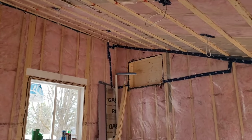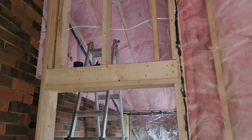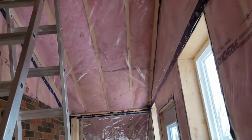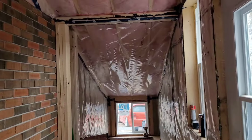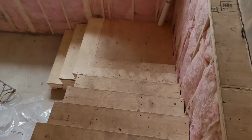This side, all the insulation, vapor barrier is done. Roof is strapped, ready for drywall. This side's just ready to go. Strap vapor barrier just got put up in here. Strapping needs to go up on the roof. And then they're working on the vapor barrier downstairs now. But it's really coming along.